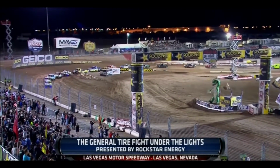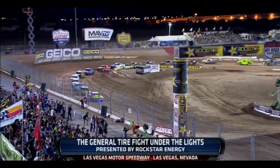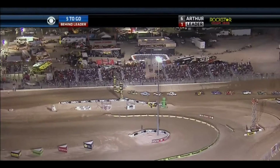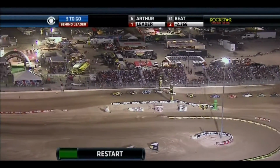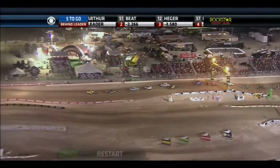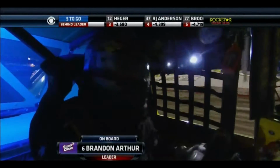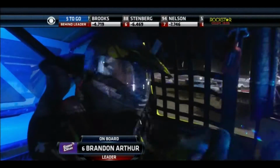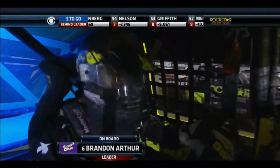All right, again, we're back here with the Prolite category at the General Tire Fight Under the Lights, presented by Rockstar Energy Drink. Brandon Arthur's been out front the entire time. Ryan Beat having a good race right behind him. Then it's Brock Hager there in third place, trying to hang on to it as well. Here comes Beat on the bottom.